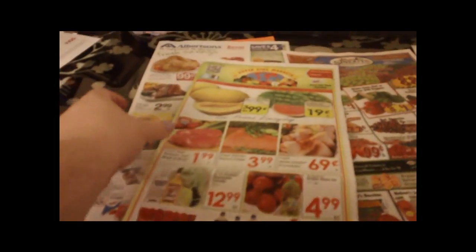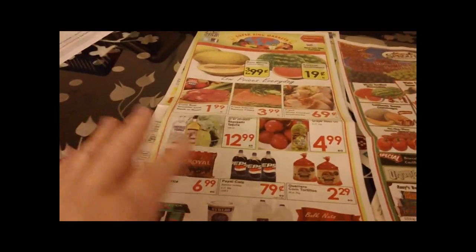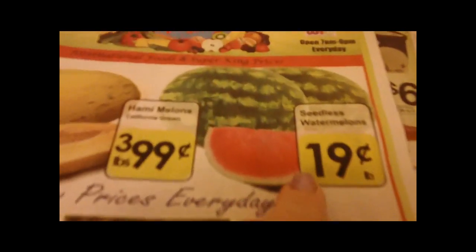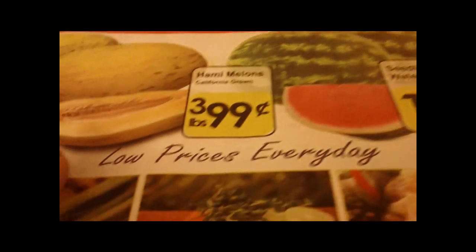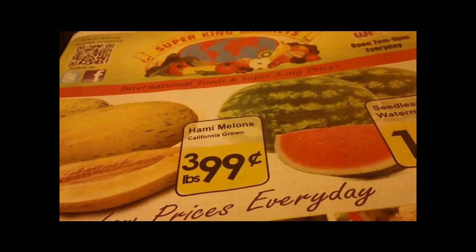Here are the flyers. I know it looks overwhelming. This one is the main one. This is where we do probably 90% of our grocery shopping, because this is the store that gives us the best prices on produce. Like, look right here. Seedless watermelon, 19 cents a pound. That's pretty good. These melons, I have no idea what they are, but they're 3 pounds for 99 cents.